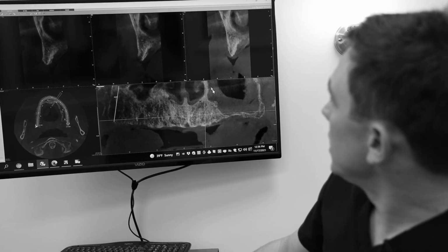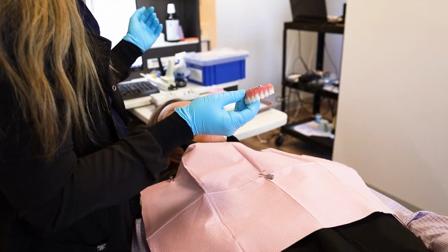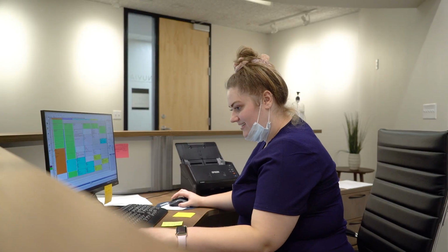And the sinus infections, so far, I haven't had one, so it's helped a lot. Your body remembers rather quickly what it was like to have real teeth in, and it's not very much difference. I don't notice much difference between the implants and when I had teeth. It's been a really nice experience.